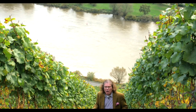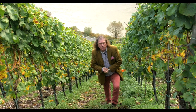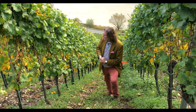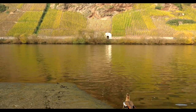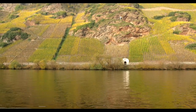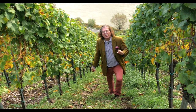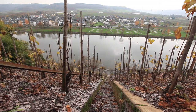This is one of the steepest vineyards which we own in the entire estate. And this exposure and the steepness of the vineyard makes it very, very special. We have a 100% south-facing vineyard here, and you see the steepness here is incredible. It's nearly up to 100% steepness. Very difficult to walk here and to work here.